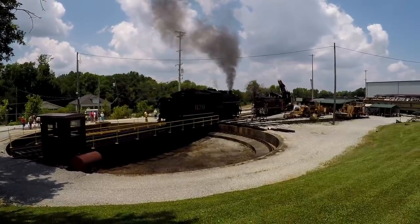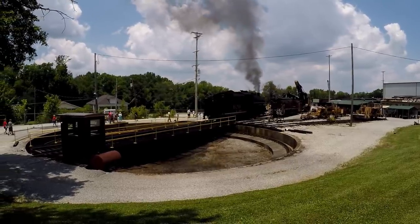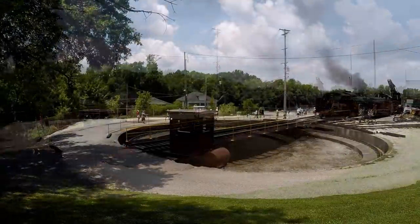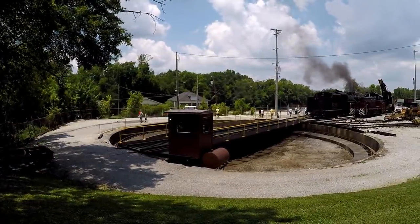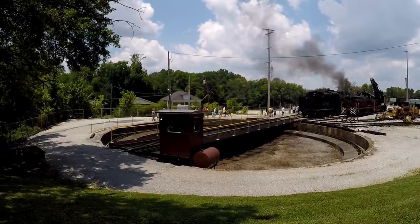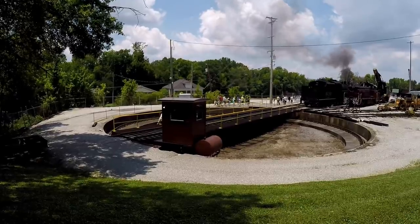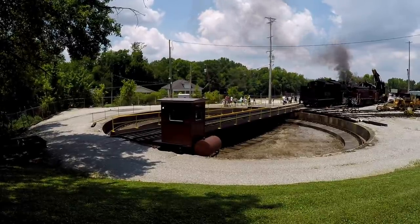That was great, man. I appreciate you bringing us up here. Sure. You get a good vantage point of it. Now he'll line it up just by eyesight, and before they bring the engine on next time, they'll line everything back up. Sometimes the wind will actually shift the table. Oh, okay. And so they'll double check everything before they bring the engine on.